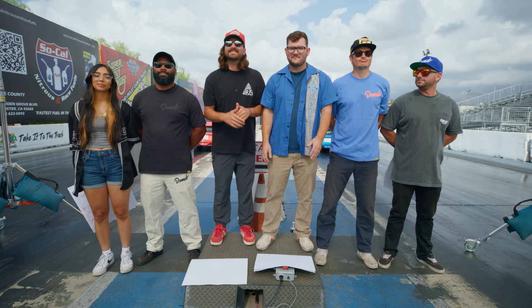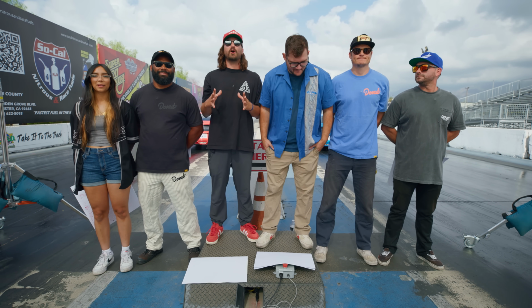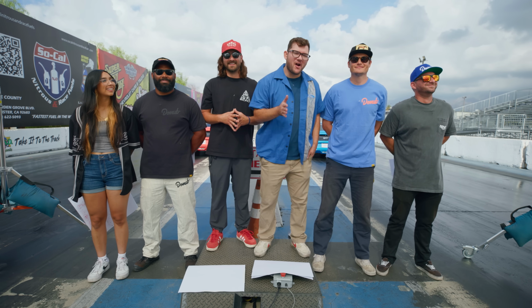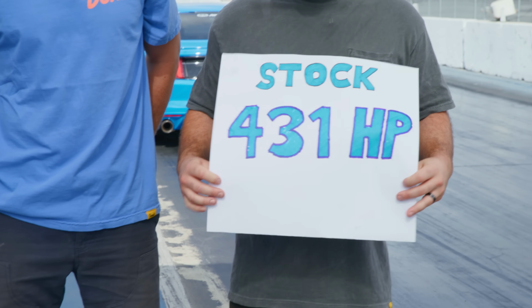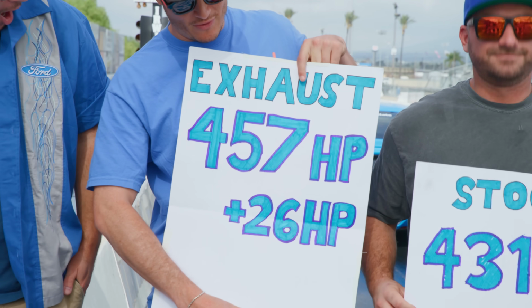All right, I'm back, and it's time to put our intakes and exhausts head to head. But before we do that, we need to reveal our power figures. In stock form, low car made 431 horsepower. And with an exhaust, we made 457 horsepower.